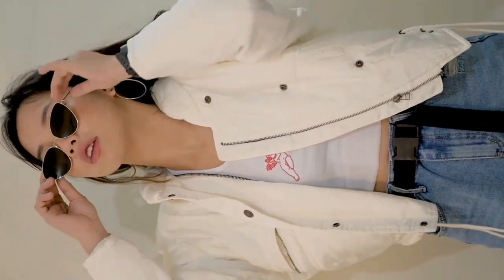Pero I think it depends. So this one was 55 pesos and girl, 55 pesos for this kind of quality na salamin. Why not, diba? And I bought the black na may gold hardware. Basta yung black yung lens niya and then yung handle niya is gold. And this one is from the store A1. A dot, one dot.